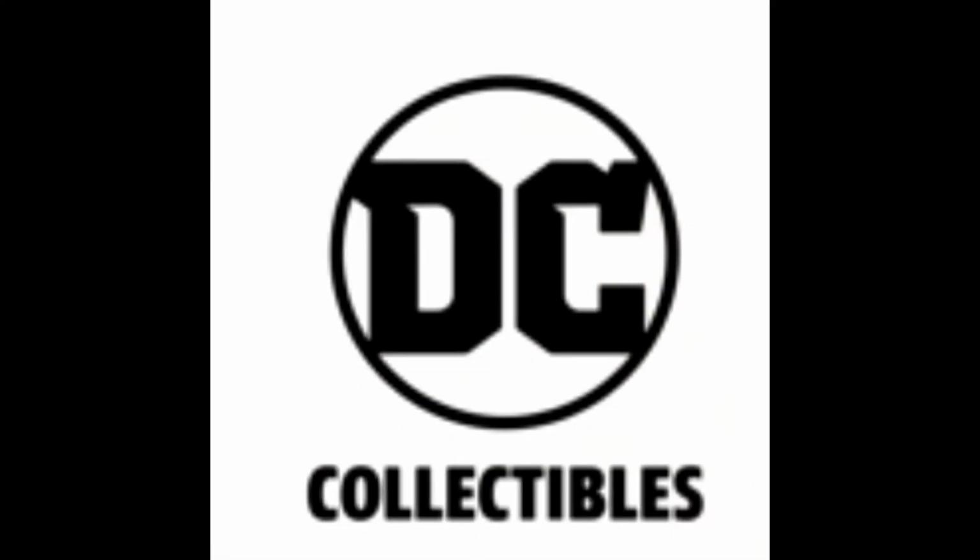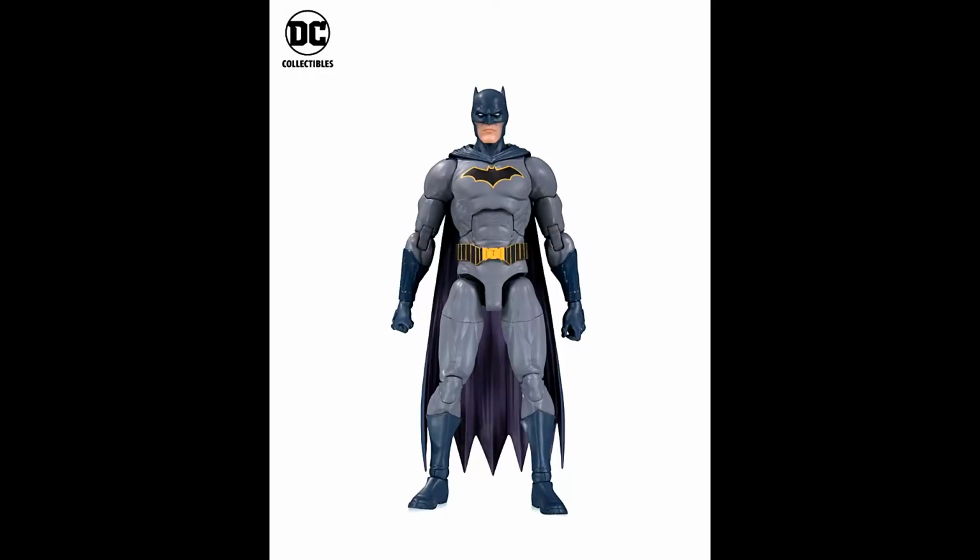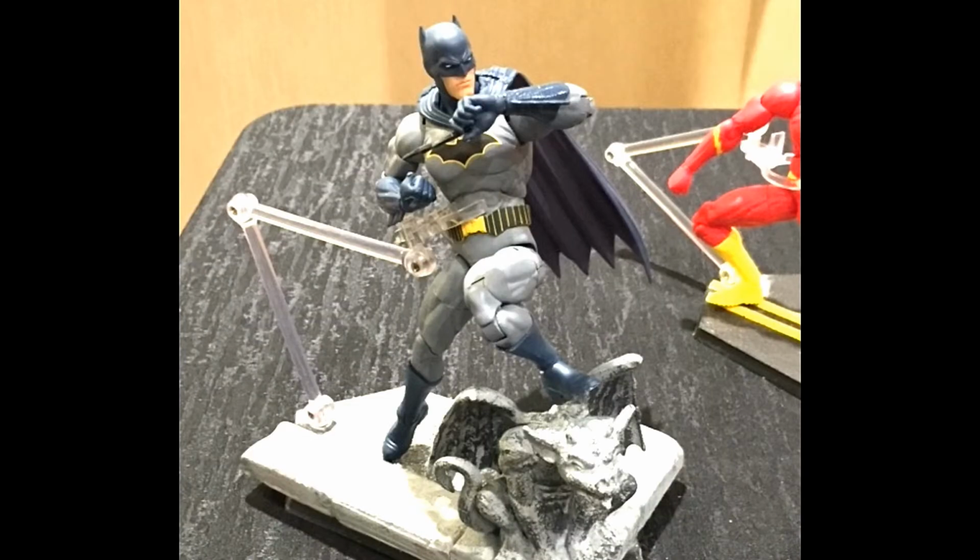Alright, which brings us now to DC Collectibles. As you all know, I'm a big DC fan, especially DC Collectibles and stuff like that. So at preview night, they previewed their DC Essentials line. What this is, it's basically a 6.75-inch figure line, pretty much what they were doing in the past. They're basically upscaled DC Icons, from what I can tell. Just that they now have a waist swivel and a thigh swivel, pretty much what fans were asking for at the very beginning.